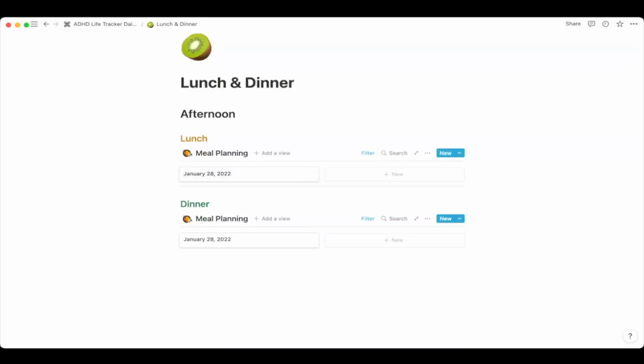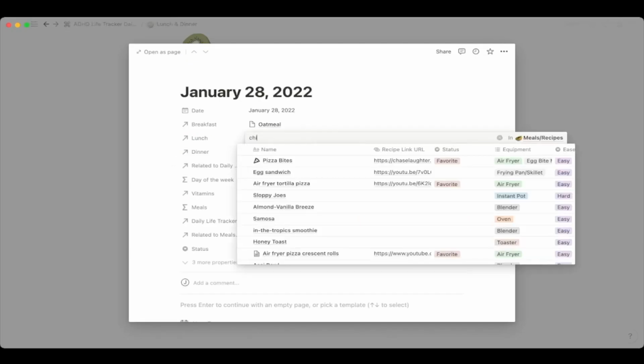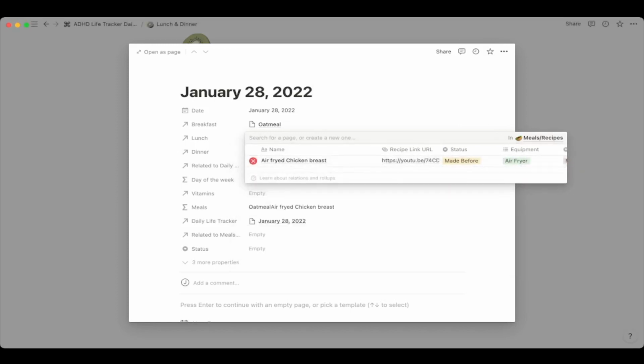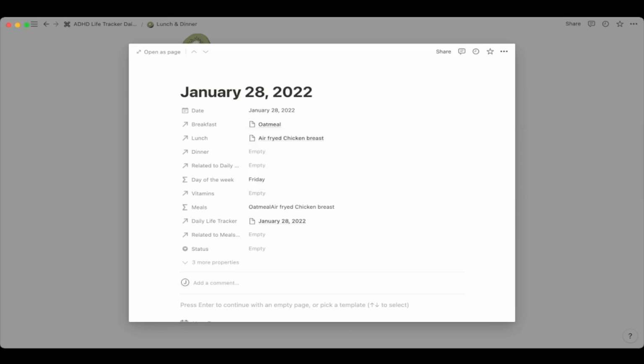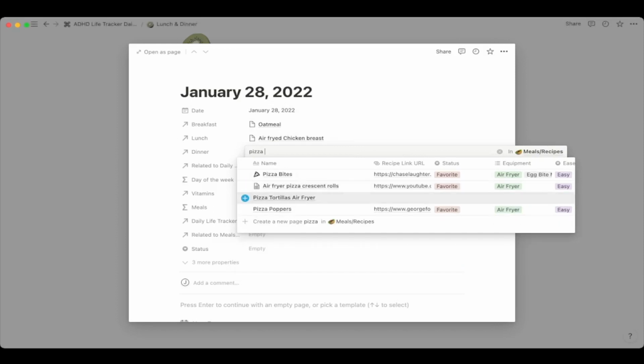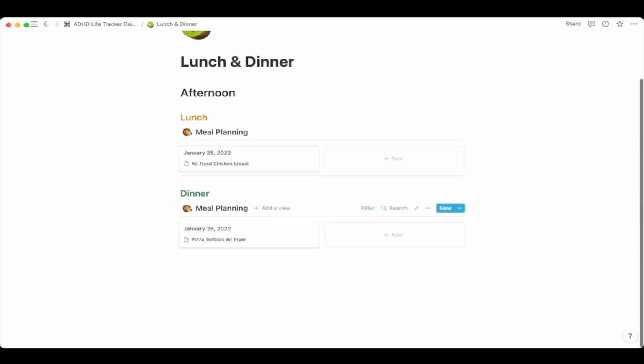So moving into meal planning, I have lunch and dinner. For lunch, you saw that I had the chicken breast in the air fryer, which also has the link to the YouTube recipe, whatever you need. And then dinner, I had the air fryer pizza. I could have that planned ahead of time if I wanted to. That's something you can do also.